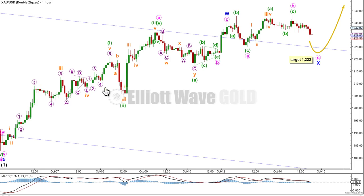So if we do have a 535 zigzag complete up here, then this movement to follow it is an X wave. If minor wave W is a zigzag, then intermediate wave 2 is most likely to be a double zigzag. It could also be a double combination. It depends on the depth of the X wave, and if I've got this piece of analysis correct, then the X wave may turn out to be quite shallow.